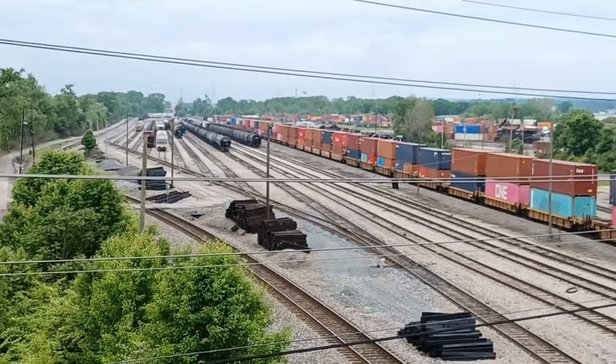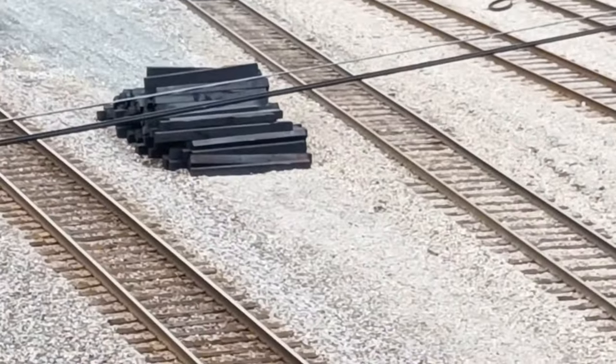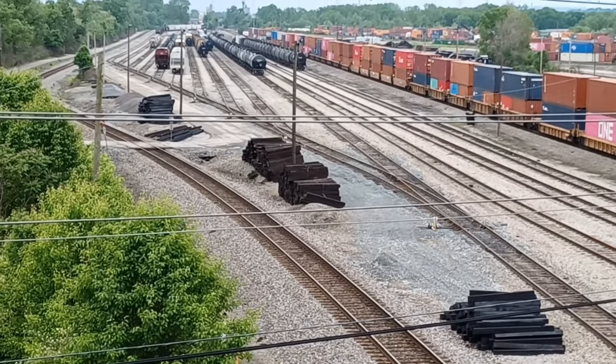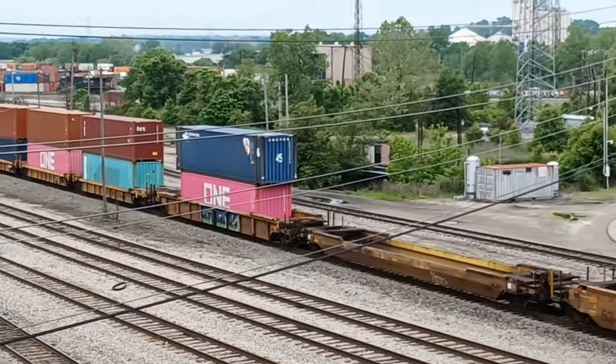What a beautiful sight. This yard is beautiful. They really do take care of it. They got their ballasts up and ready. Fresh wood. Fresh ties right there. That's Norfolk Southern taking care of their line, guys.